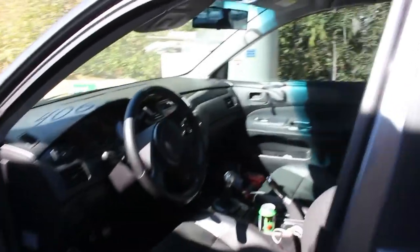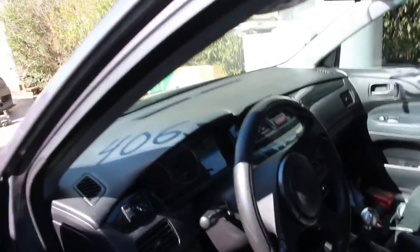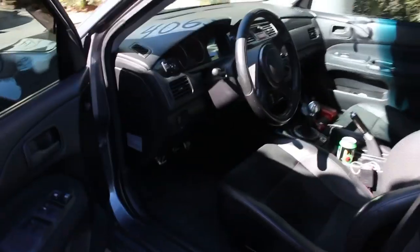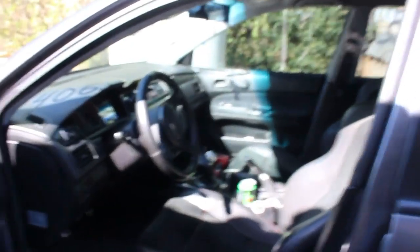I gotta remove the carpet, take the seats out, take the dash out, take the front and back window out, then she's off. And yeah, that's pretty much it. Should have the car back Tuesday next week. Everything goes as planned, then we'll go from there.